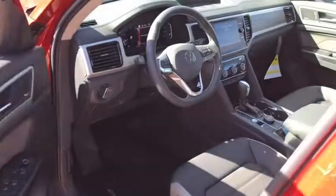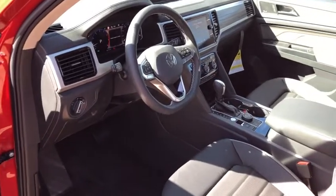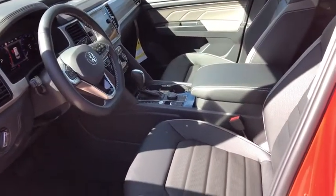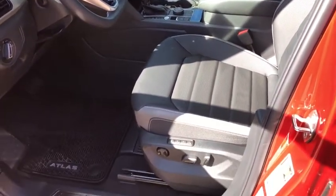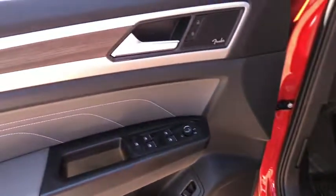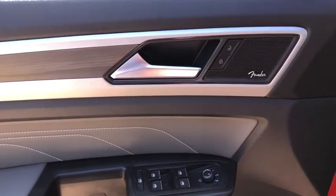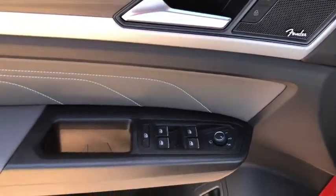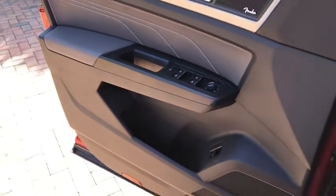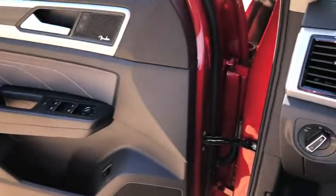Traction control, navigation system, power liftgate, power passenger seat, dual airbags, power steering, four-wheel disc brakes, compass, electronic stability control, fog lights, heated front seats, heated steering wheel, security system, trip computer, power windows, rear window defroster, power moonroof, tachometer, brake assist. This isn't just a vehicle, it's an experience.